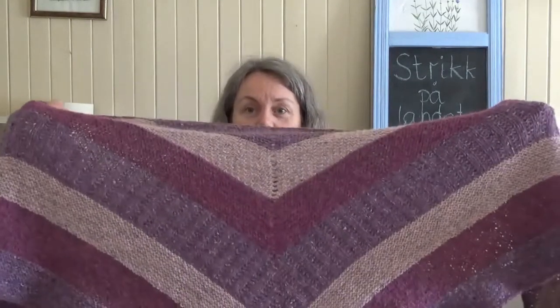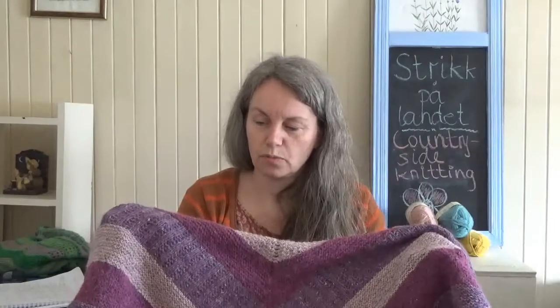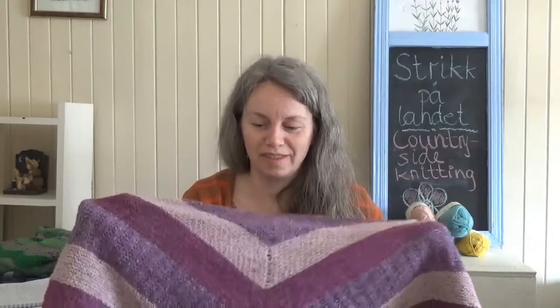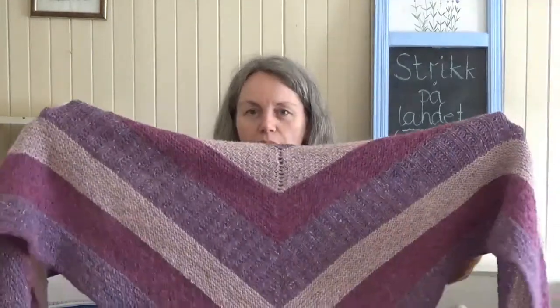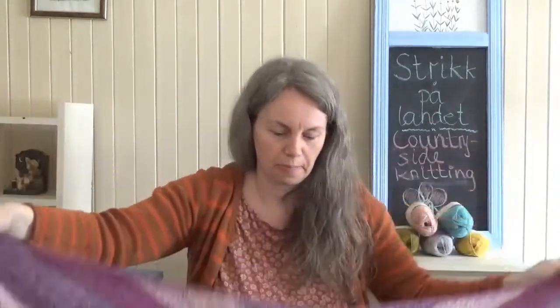Gro Tveitstøl also had a pattern that I test knitted for her, and it is called Sara. And this is Rowan felted tweed, and look at this. It is triangular, it's moss stitch, garter stitch, something else, I don't know what to call it, but not difficult at all, and I-cord at the end. Not difficult, but it takes time, but this is such a nice shawl. It's kind of a triangular shawl, but not exactly, because it's very long wingspan. This is fantastic. These are my colors. Oh, how I love them.